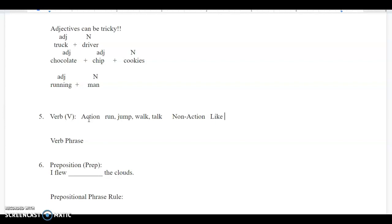Like, want, love. I love chocolate chip cookies. Cookie Monster, that's what he would say. So the word love is a non-action verb. So remember, in elementary school, you learned that verbs are always action. It's actually not. It could also be non-action.